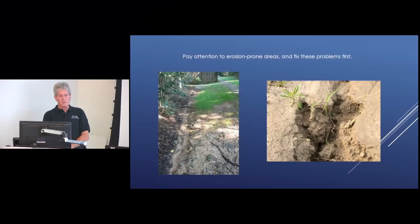You may want to do this first. Pay attention to erosion-prone areas and fix these problems. I've had to do some of this out here. If you have a slope, it's not unlikely that you're having some erosion.